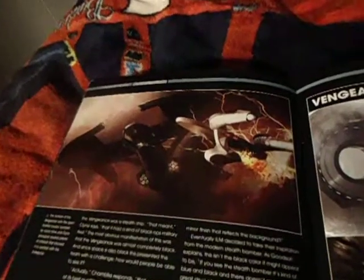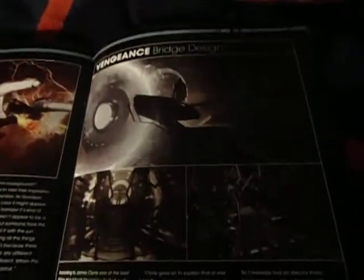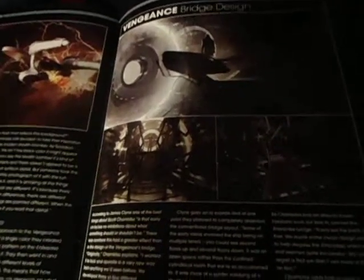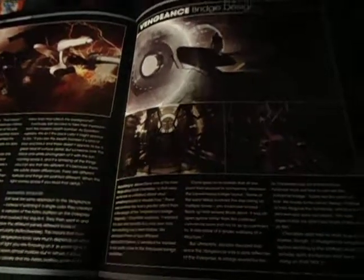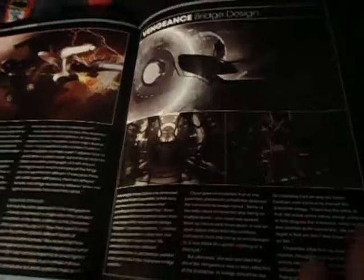Basically, I didn't like this open saucer because you could actually be prone to a head-on attack. And the bridge design, it basically looks like something out of maybe a Star Wars type bridge. Very new wave from anything we've seen before. So that's what it basically looks like.